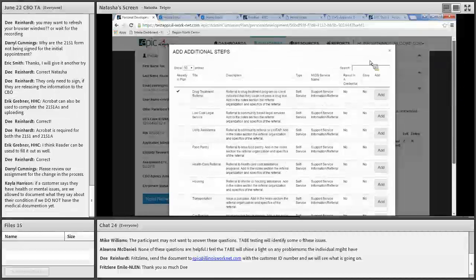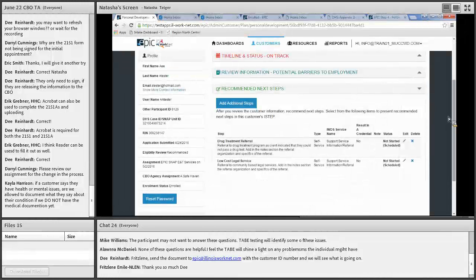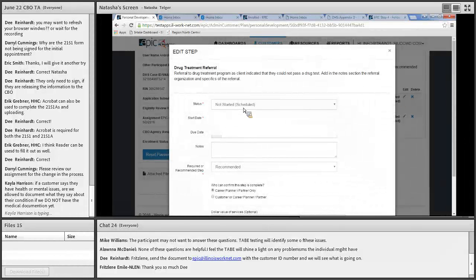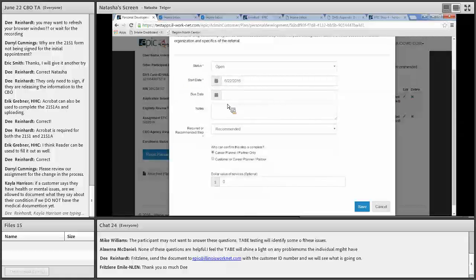disability impairment. So you can select these different services or steps and add them to the I-step. And you can click edit. If it makes sense, you can go ahead and click open or scheduled. You can put the start and end date when they should go to that. You can put any notes in here.